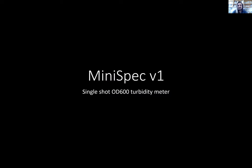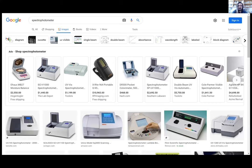The next one is called the mini-spec. So typically in a molecular biology lab, at some point you use spectrophotometers. Now, the issue with spectrophotometers is that they're stupidly expensive. And they all have their purposes, right? You dial in a wavelength and you measure your sample. It passes light through and it measures how much light was removed from the sample versus the light passing through a blank, a control.